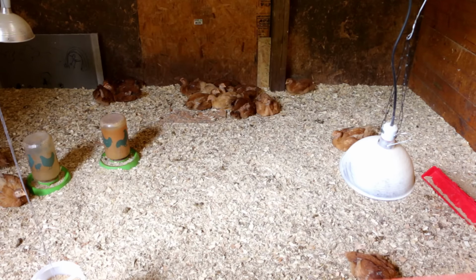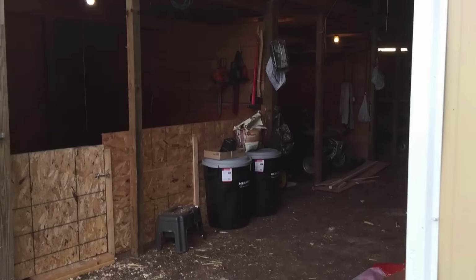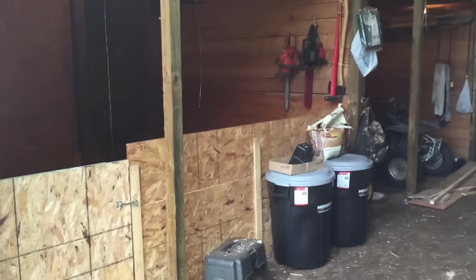We had them originally in the house and moved them out into our insulated garage. Part of the reason for that is it was a little easier to control temperatures. The temps were still getting pretty low at night. And then we moved them out here. And when we did move them out here, we set up a radio.